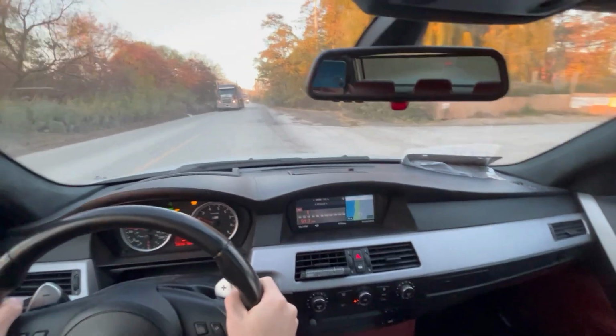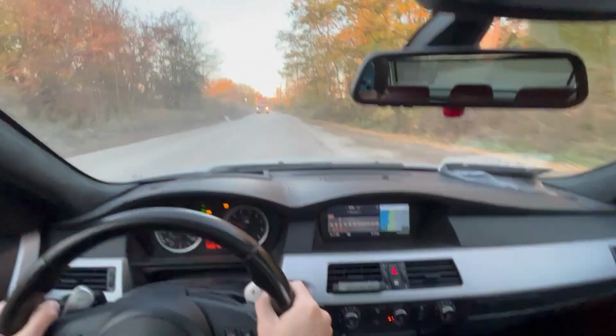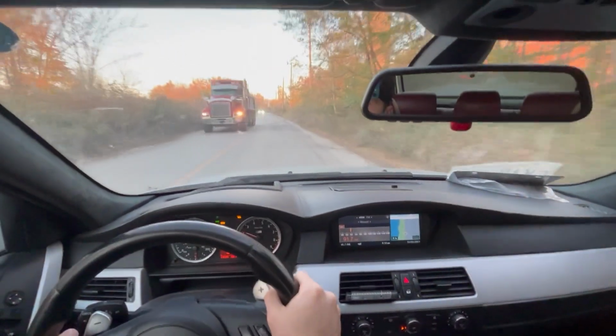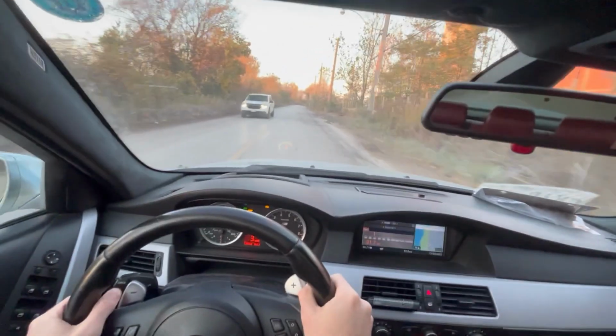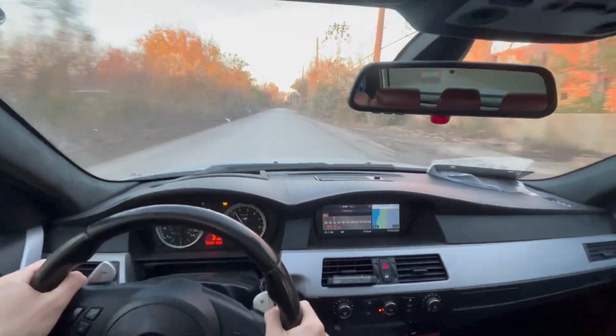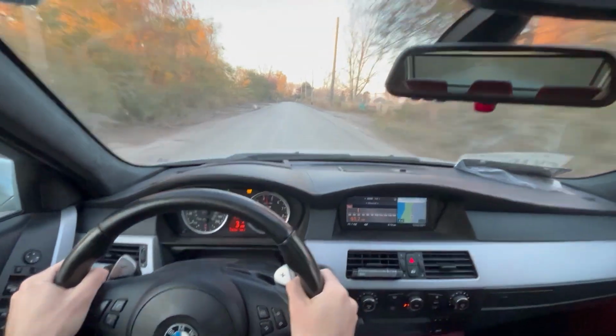Okay. As long as there's no potholes, like I said, this is one of the most fun roads. Although this part looks a little rough. It looks very rough. Here we go.